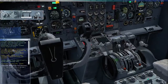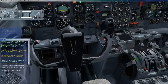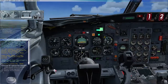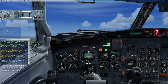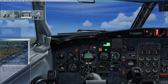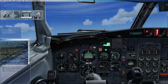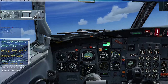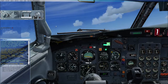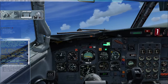It's programmed into the... oh, that would be why. 111.9. There we go. There was an error on pilot part. So again, we do have localizer capture. It has disengaged our heading select.